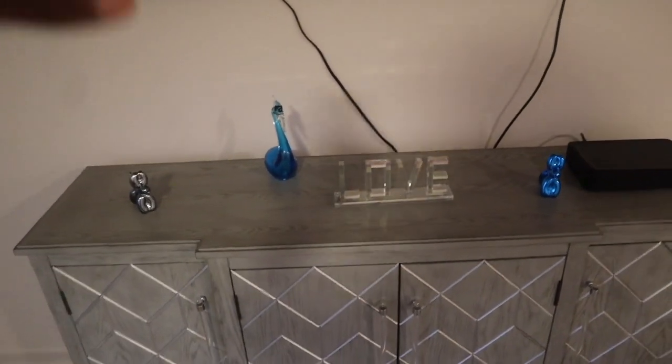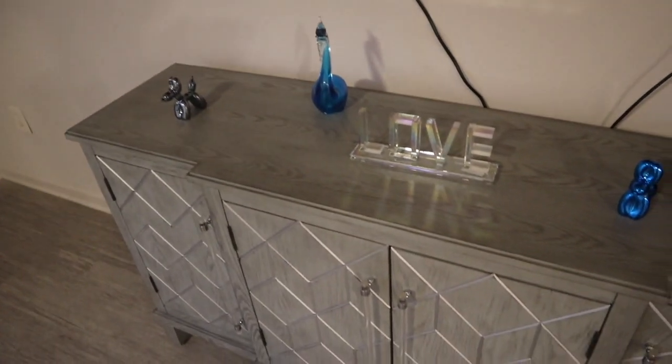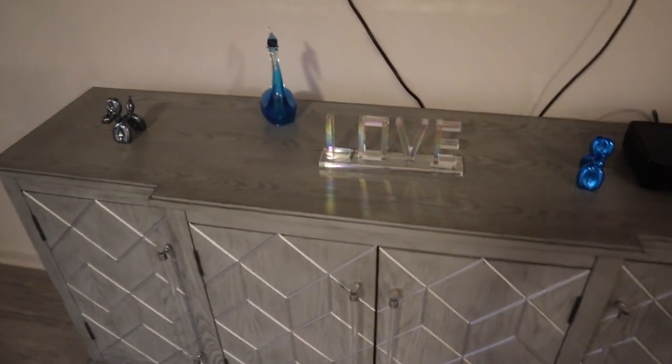Of course, I wanna put more picture frames and all that up here. But I got these little small dogs from Amazon if you wanna cop them. And I got these two pieces from Home Goods. I love Home Goods. Home Goods mean the world to me. I don't know what life would be without Home Goods.